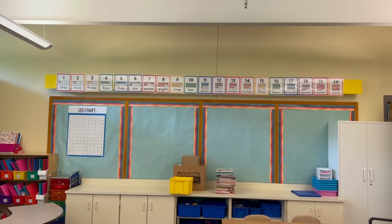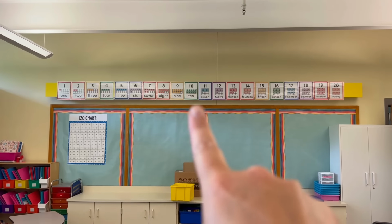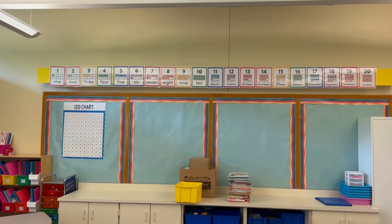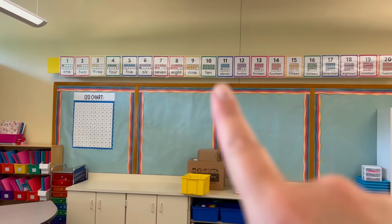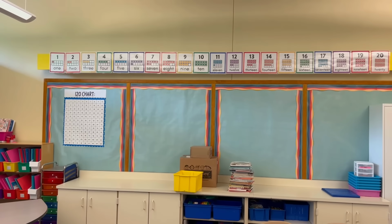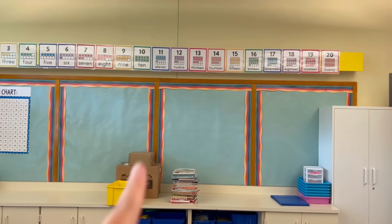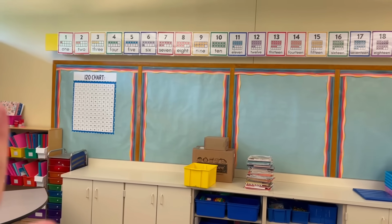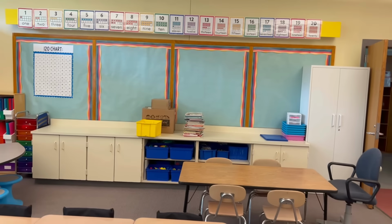And I kind of make a big deal of it. After we start our 1 to 10 unit and we talk about the 10 frames, they'll come back from specials and I'll be like, do you notice anything new in the room? And they'll see that this is up here. We'll talk about it and I'll show them that they can turn up there as they need to reference the numbers. Once we get to our 1 through 20 unit, we do the same, I add those. I'll add my 120 chart way later. So all that will be coming down before the end of the school year.